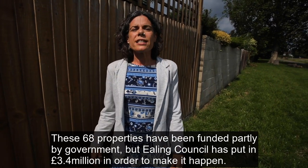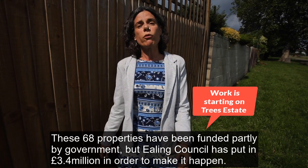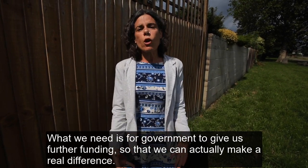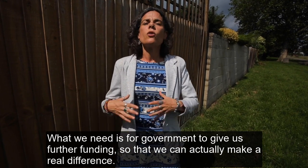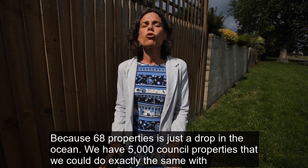These 68 properties have been funded partly by government, but Ealing Council has put in £3.4 million in order to make it happen. What we need is for government to give us further funding so that we can actually make a real difference. Because 68 properties is just a drop in the ocean.